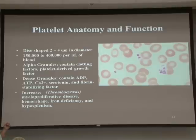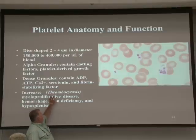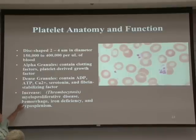All right. So what happens is that we make platelets and we try to maintain between 150 and 400,000 platelets per microliter of blood. Some people produce a lot more platelets than that. So if you get an increase in platelets, then what you would have is thrombocytosis, which is the diagnosis if you have a highly elevated platelet count. And again, it occurs because of the myeloid stem cells that we just looked at. Elevation of myeloid stem cells.